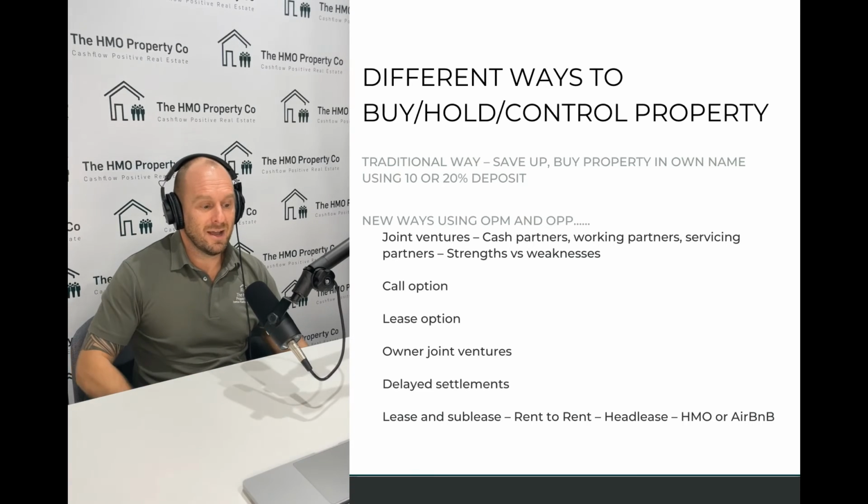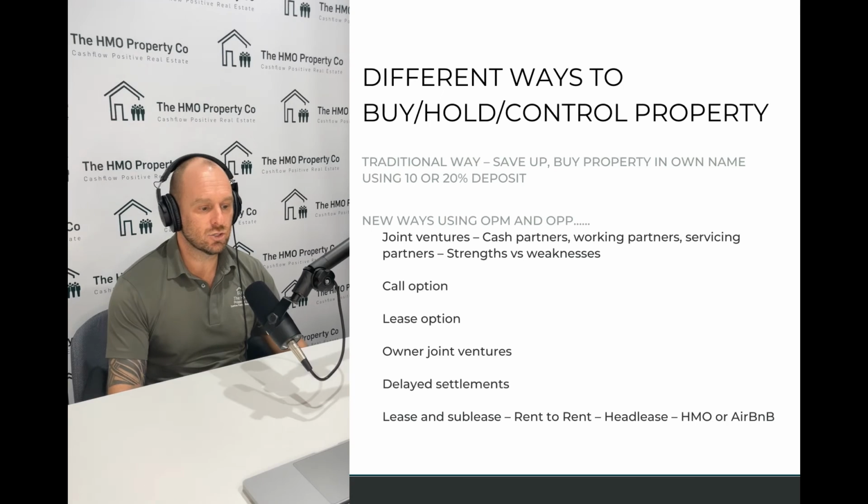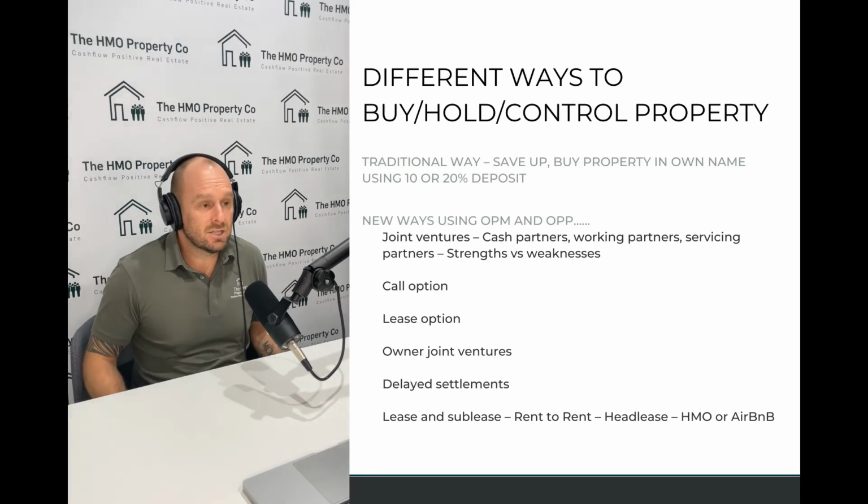And then you've got one of the things that we used really well in the early days. It's called the lease and sublease, or rent-to-rent, or head lease. And this can be used on HMO or Airbnb. A lot of people do it in the Airbnb space as well. And this is essentially where you lease the property from somebody with permission to then release that back out.